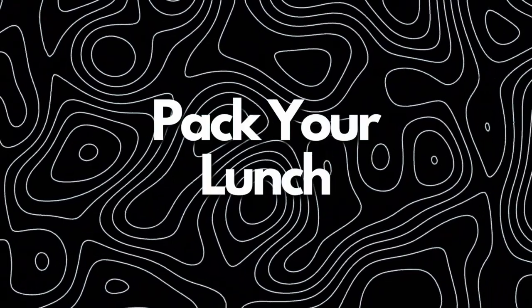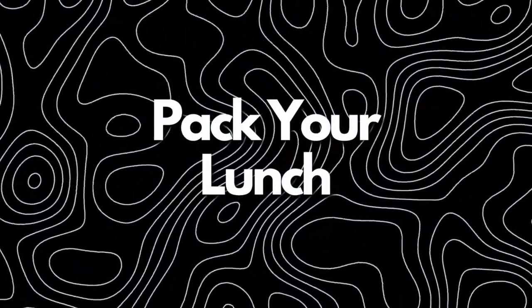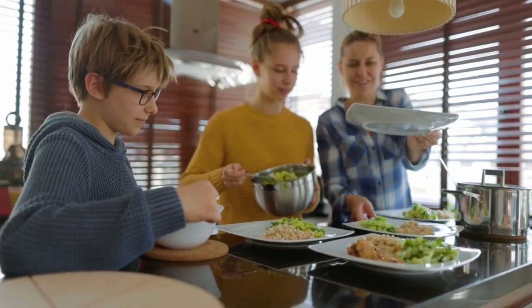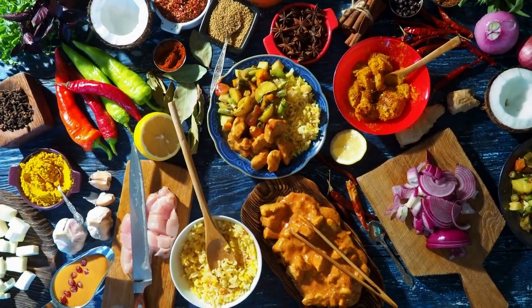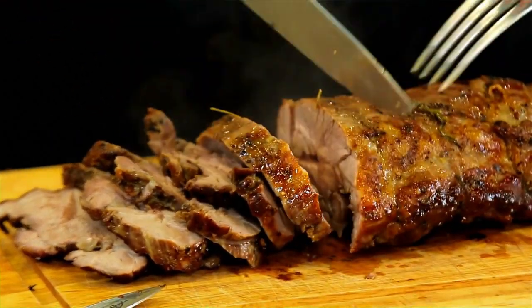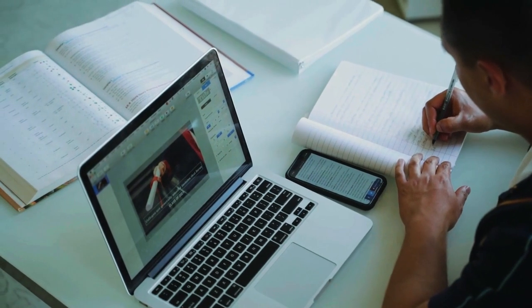Pack your lunch. Packing your lunch not only allows you to control the ingredients and portion sizes, but also helps you save money in the long run. When preparing your lunch, aim to include a balance of carbohydrates, protein, and vegetables to keep you feeling satisfied and energized until your next meal.